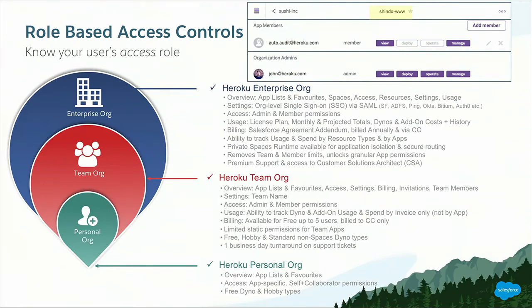So Heroku provides a number of different granular access capabilities to restrict access at the organization level, so you can control who has access to org-wide security configurations or configurations in general, who can see your usage information. You can also configure teams, so sets of applications and users. And then also you can do the individual permissions per application as well. And you can choose and pick which access rights you want your users to have to each of the applications you're building within your deployment model.